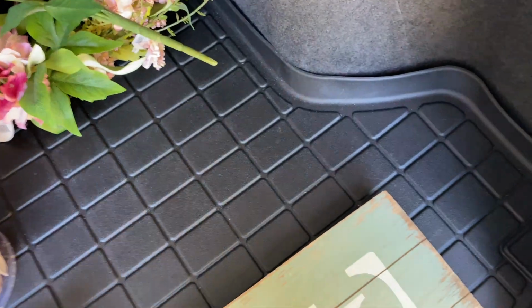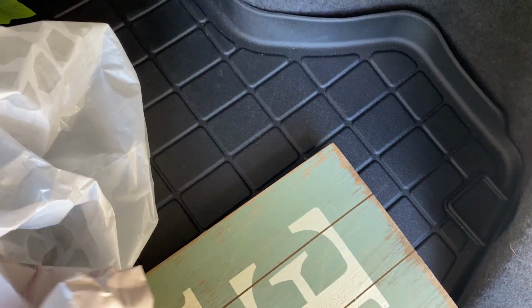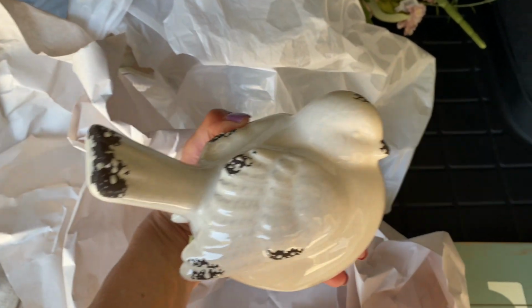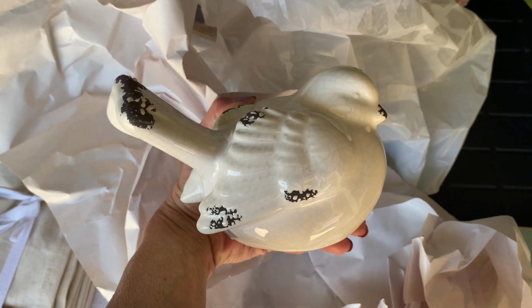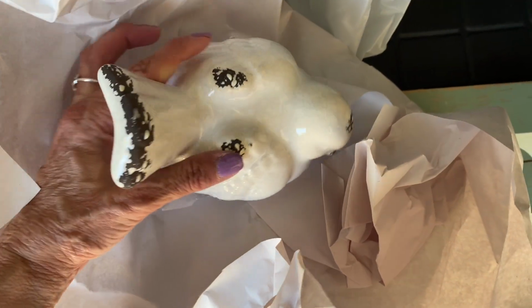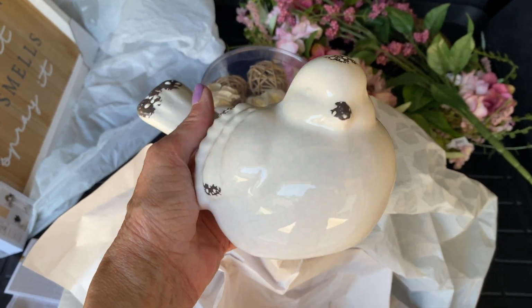And then the last thing, of course, I couldn't pass this up. Guess what it is? Take a big guess. You probably can't guess, can you? Let me get it open. All right. Look at that bird. I love that. It's a big size bird. They had some really big ones. Oh, I love it.